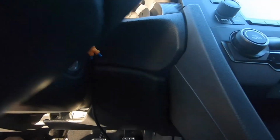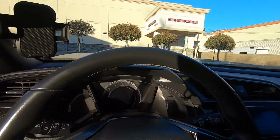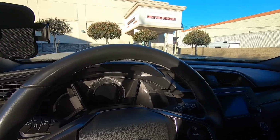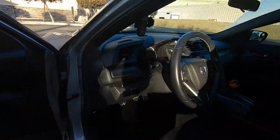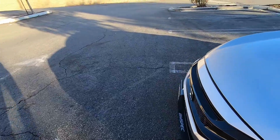And also hidden down here, this car is tuned by Hondata. I am running the +9 PSI tune, which pushes my car up to about 210. Haven't really dyno'd it, but according to the gauges on my phone, it's running about 210, maybe more. It feels like more. All right, let's start with the good stuff.